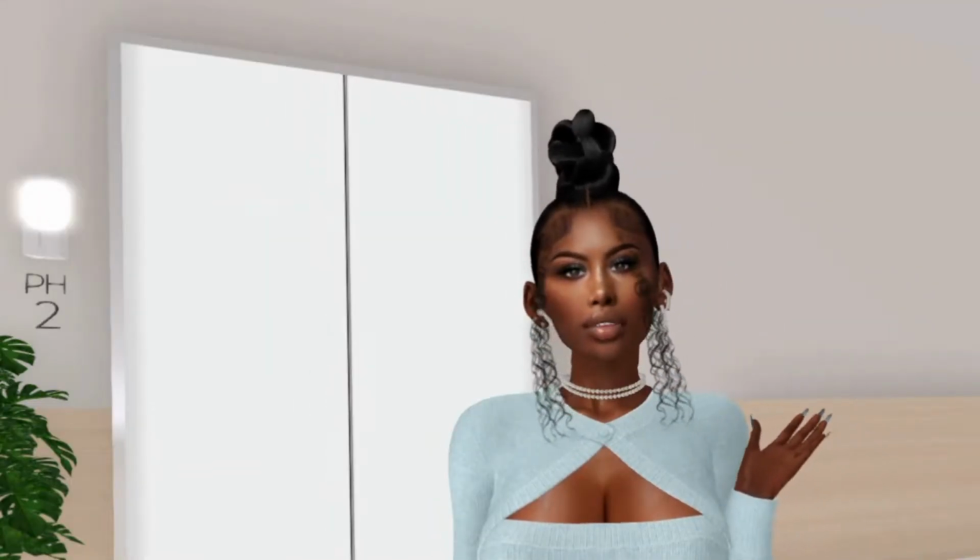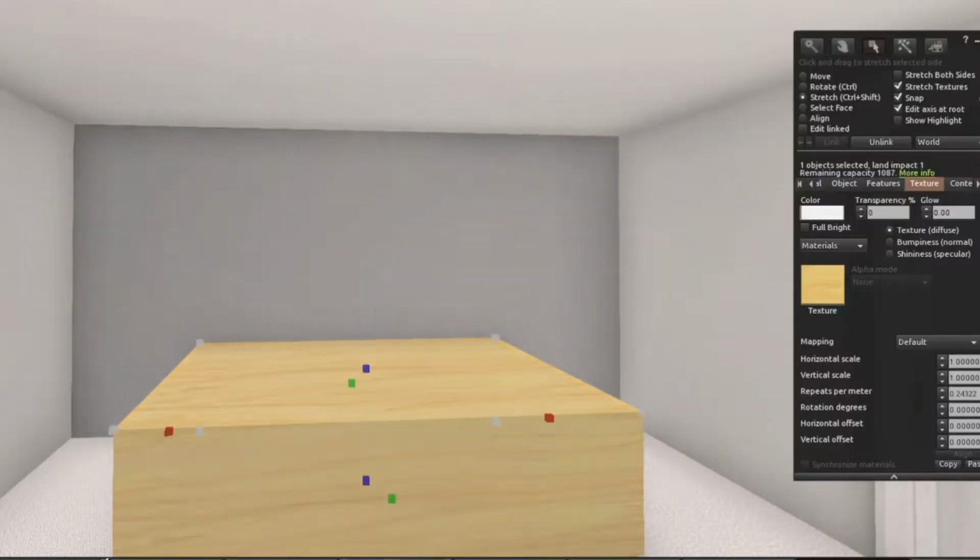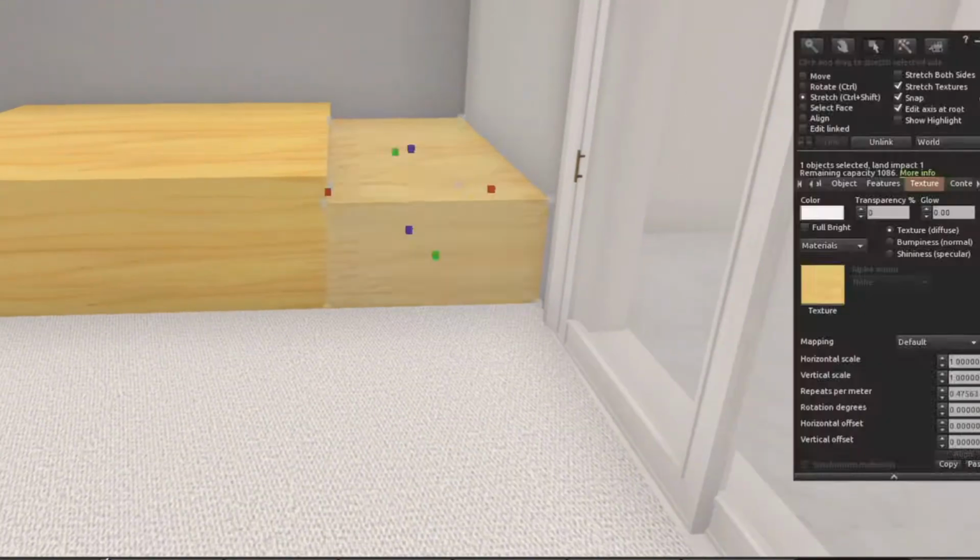So, without further ado, let's go take a peek inside at the build that I did inside and be cognizant of these prims, okay? This right here is the platform bed that I did. What's a platform? That I set the platform bed on, and I enjoy making it, so take a look.